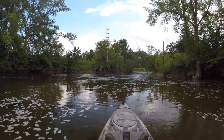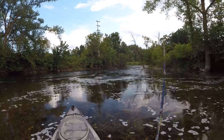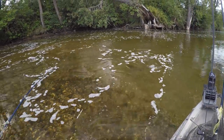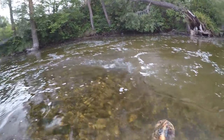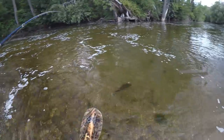Oh, there's one. Oh, nice. Oh yeah. Oh, that didn't take too long, did it? I'm gonna drop my power pole anchor back there so I don't float too far downstream.